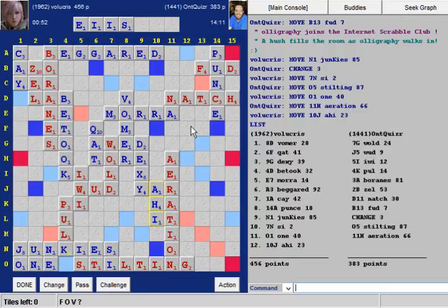So C for 2 points turned out to be not just a wasted turn, but I think actually giving him a bingo that he didn't have anywhere else. GILNSTT. Did that play anywhere else that turn? I don't think it did, actually. So that was pretty much a worst case scenario. But there were a lot of racks where it could have stopped any bingos as well.